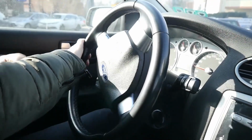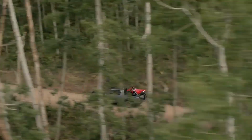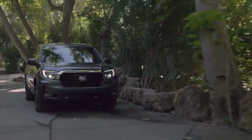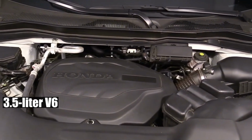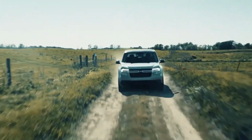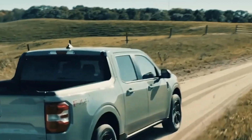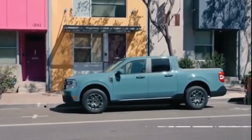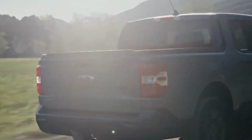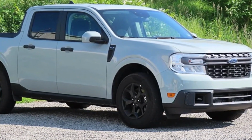One of the most fuel-efficient V6 engines in its class is in the 2023 Honda Ridgeline. The 3.5-liter V6 is rated by the EPA at 18 miles per gallon in the city, 24 miles per gallon on the highway, and 21 miles per gallon on the combined rating. Due to its smaller engine, the 2023 Ford Maverick has a superior rating. Its turbocharged 2.0-liter four-cylinder achieves an amazing 22 miles per gallon city, 28 miles per gallon highway, and 24 miles per gallon combined rating. A higher rating for the hybrid Maverick is 40 miles per gallon in the city, 33 miles per gallon on the highway, and 37 miles per gallon overall.